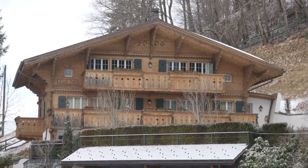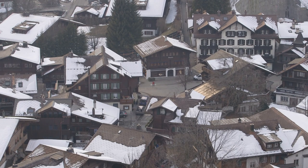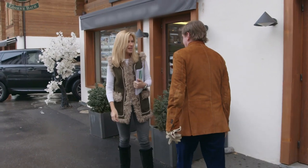In Gstaad, the price per square meter exceeds 20,000 euros. It is the most expensive ski resort in the Alps. Good morning. This morning, Charles Henri de Lobkowicz has an appointment with a real estate agent to visit one of these mountain palaces.